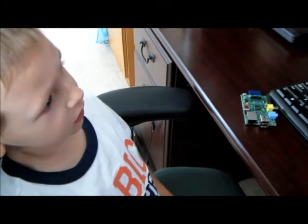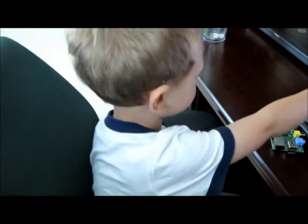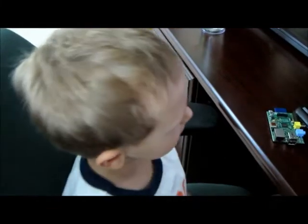You want more robot? Okay, how about we do the spider one? Robot. You want the spider one? Which one do you want? You want this one? Yeah. Okay. Ow. I don't know if I could sit down right.